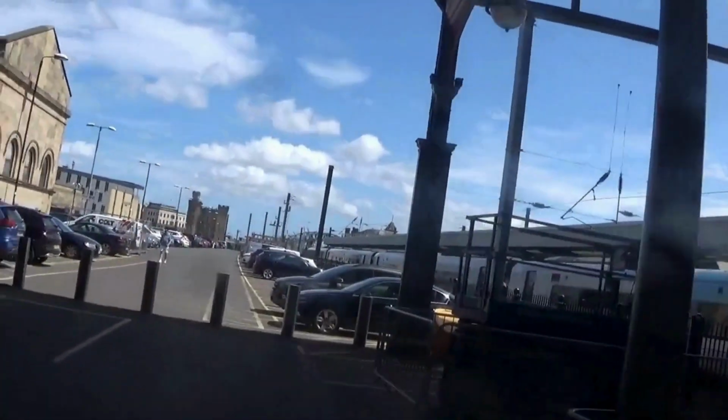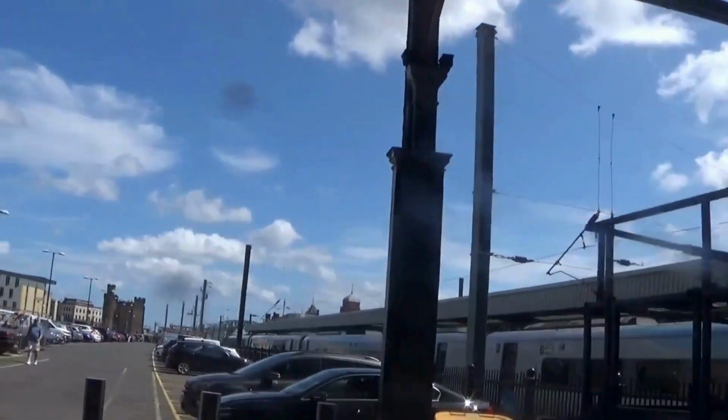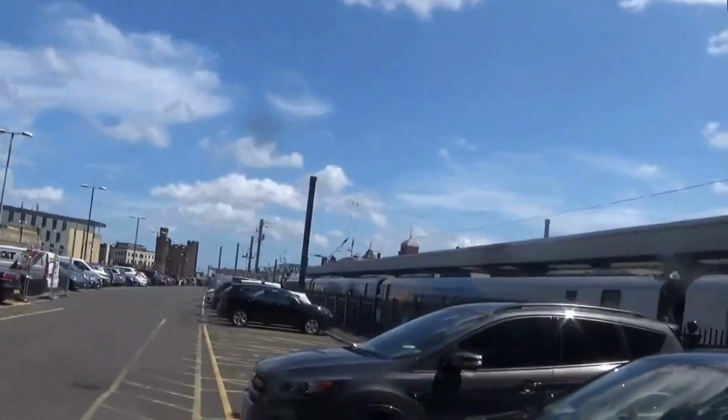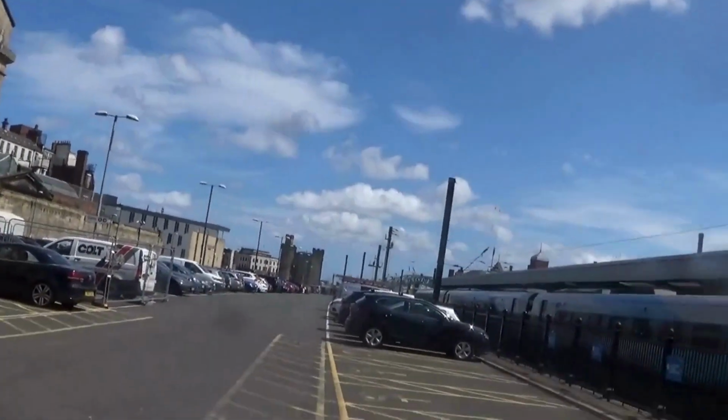And then, of course, it's not an episode without a car park. Most of them have a car park. The only one that doesn't have a car park is King's Cross.